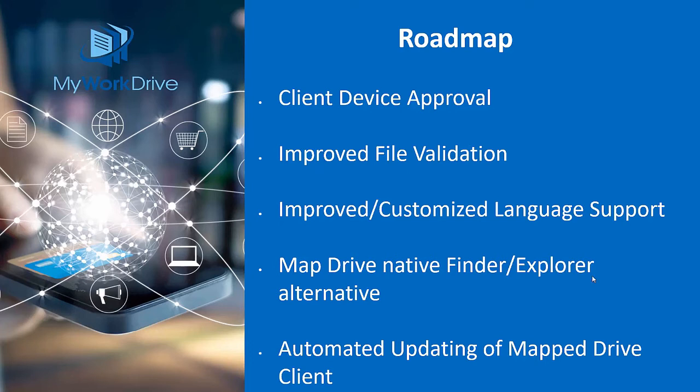The native Finder and Explorer alternatives or replacements. This is one that really got put to us because of the changes that those of you who are a Mac shop and are looking at the M1 processors and the new versions of macOS will probably have run into already, where they've increased the security and made it really difficult to add file system extensions to integrate into Finder. And of course, we have a similar thing going on over on the Windows side. We use drivers to get into those.